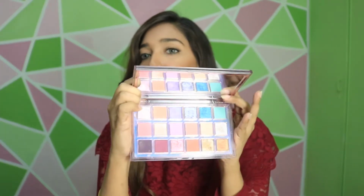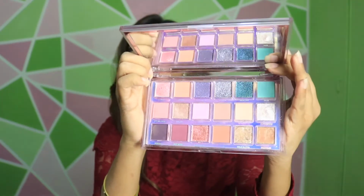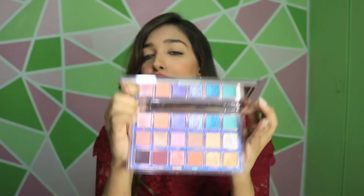Okay, so here is the second product, which is also from Huda Beauty. I really love Huda Beauty products, and this is such an amazing palette. Okay, so this is so nice. I hope you can see the pigments and the quality, and I will definitely make a review on this. Right now I'm so overwhelmed because this is so pretty. You can see the packaging. Oh my god, this is a glass kind of packaging or maybe a hard plastic, but this is really amazing.